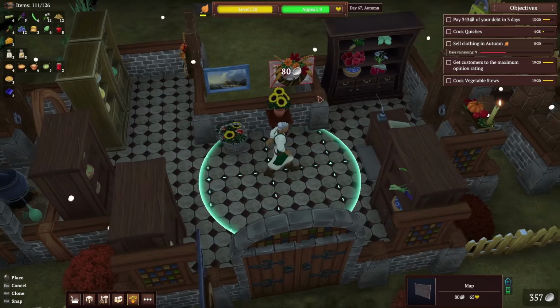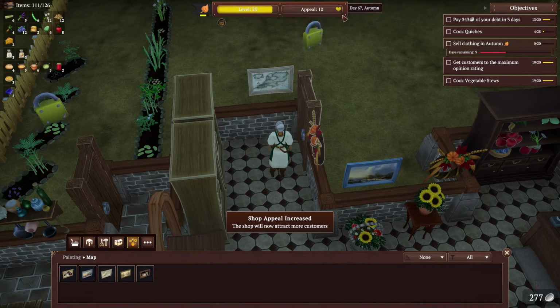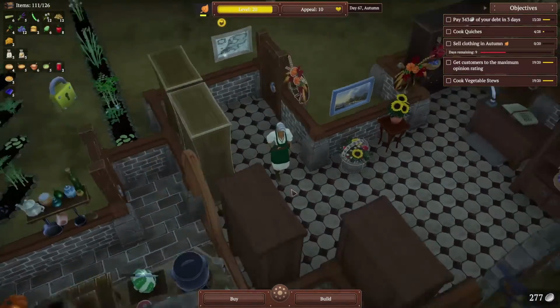I'm intrigued. Oh, hang on, I can't find a spot to hang it without it interacting with something else. I can't really see what that is a map of. Okay, never mind. Let's put map down and hope that gets us up to appeal 10. Yes, it has. So we've capped out at appeal 10 now. We can't go any higher without getting our next weird shop upgrade thingamajig. But that's fine. We can save up for that.